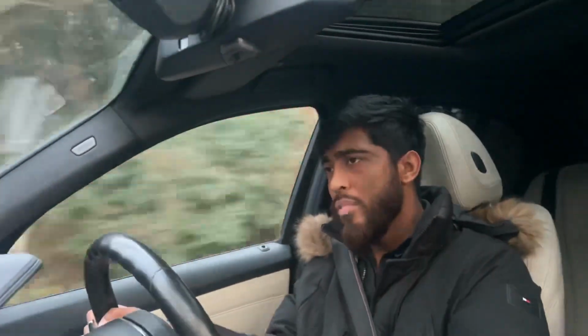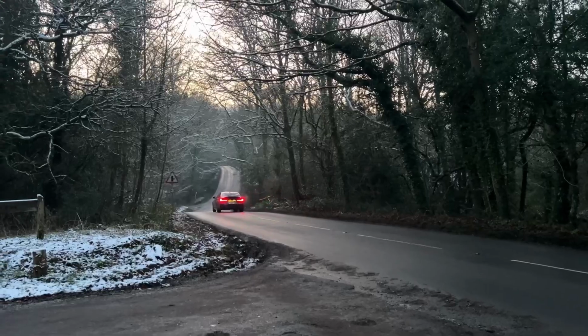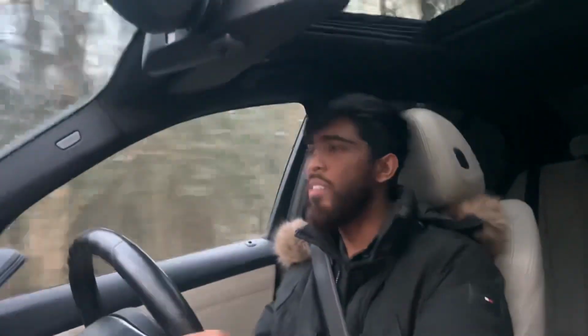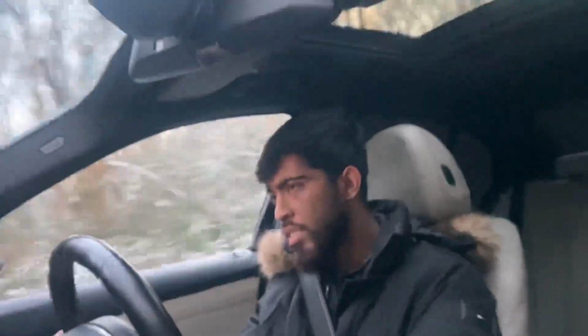That means the M340i is a car that's capable of putting all that power and torque down to all four wheels, making it a very capable car in all weather conditions. As you can see, today is very frosty, and yet the M340i is seeming to struggle not at all. It really just deals with it. It's quite nice that now for just 25 grand, we can access this sort of power and also put it down, unlike previous generations.